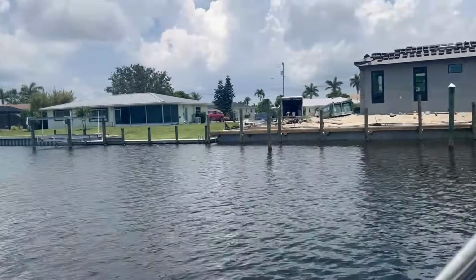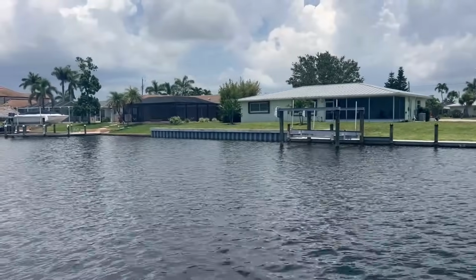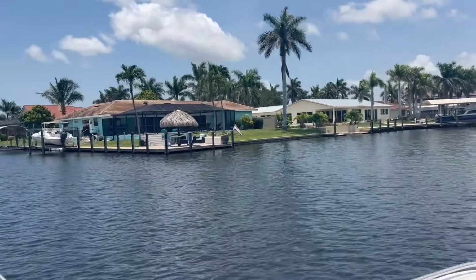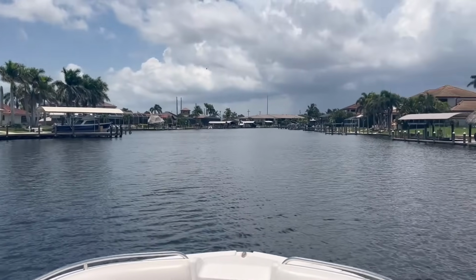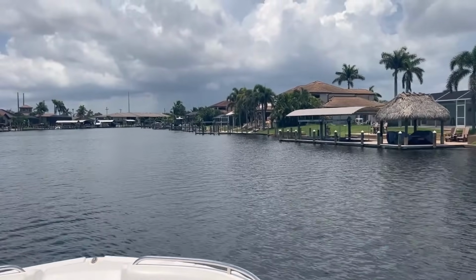Nice looking house, and then you'll see a house built right next to it, probably built back in the 70s. A lot of that down here. I like the character of some of these older homes though. You'll notice the newer ones are much higher elevation when you come up to these newer homes.